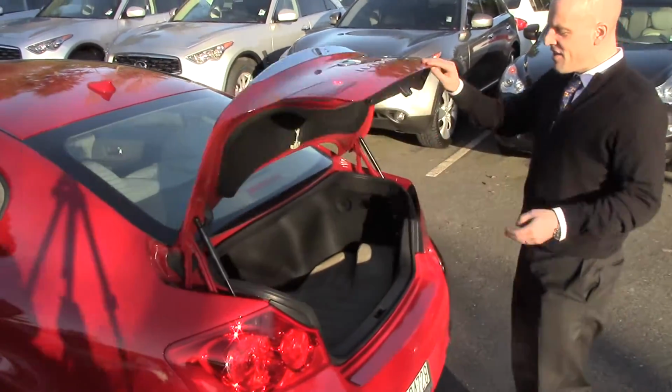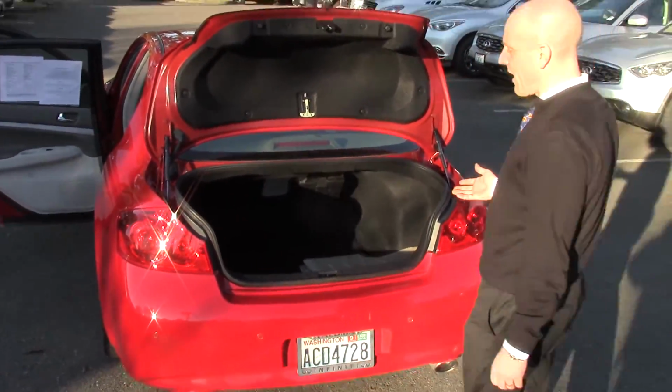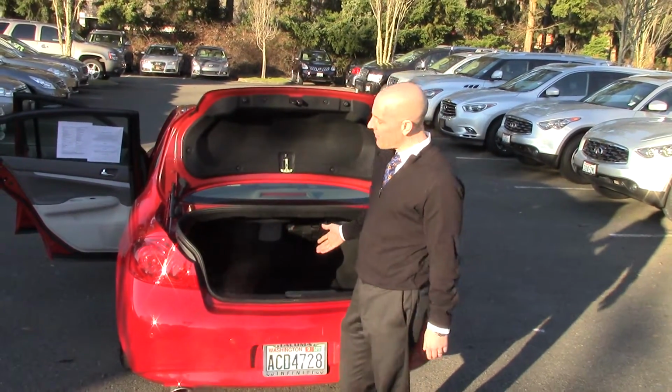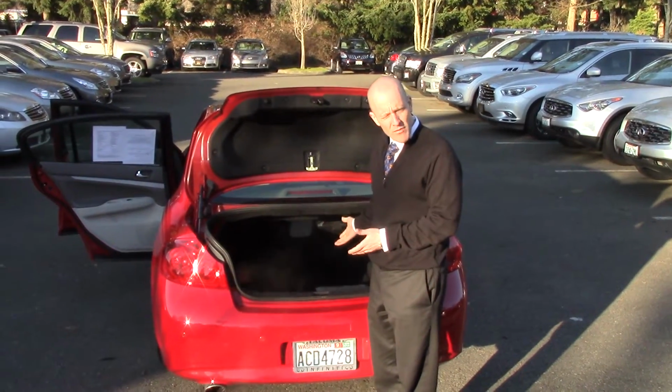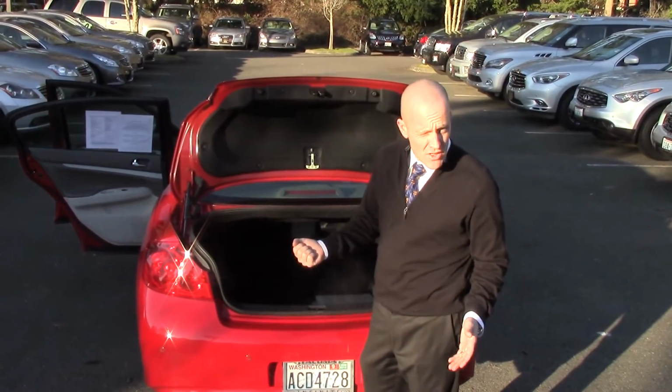Taking a look in the trunk. Now, it's a spacious enough trunk. It's definitely not best in class. You'll hear a lot of people critique the G series and say the trunk's too small. Of course it's too small. It's a rear-wheel drive car. Most rear-wheel drive cars have small trunks. It's the nature of having a drive shaft that goes from the engine to the back wheels.